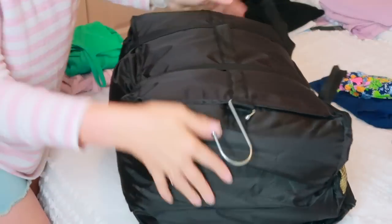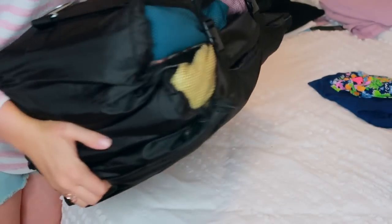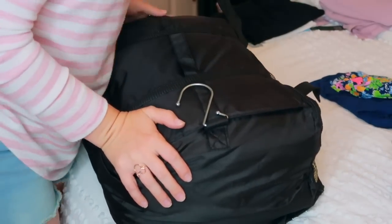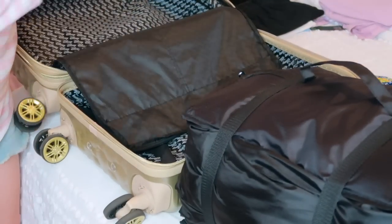So that brought it down and compressed it pretty darn good. That's not too shabby, I don't feel like. So we're just gonna even it out here, push on that side. Now I'm gonna grab my carry-on suitcase and we're just gonna plop it in here.